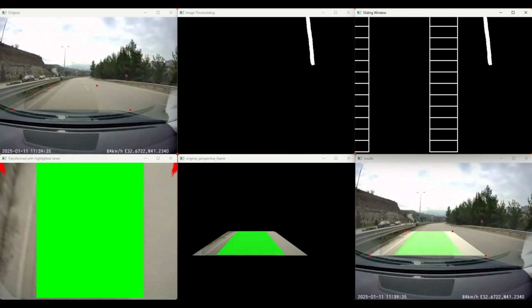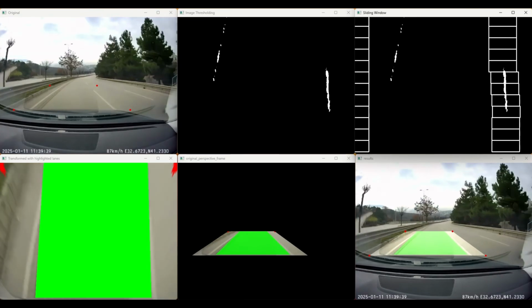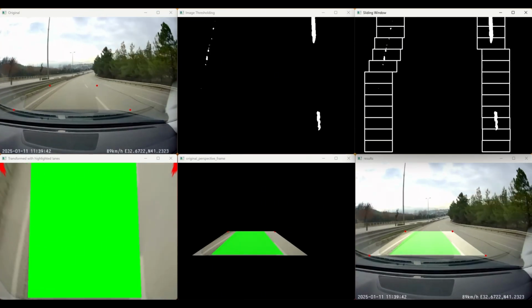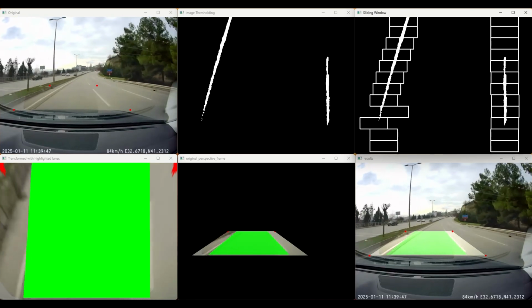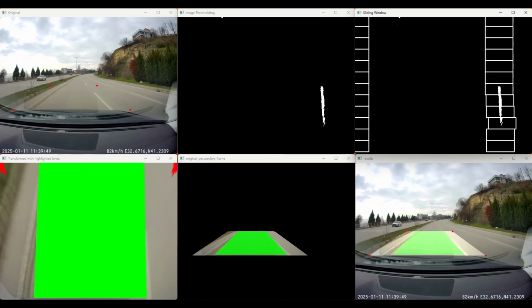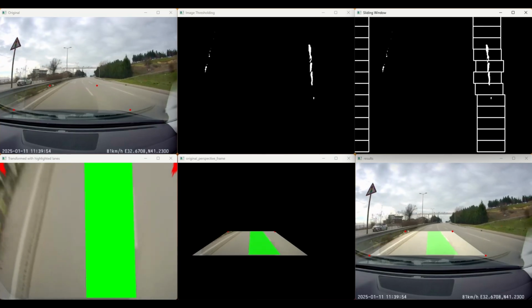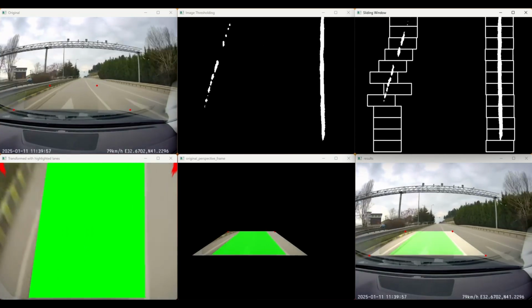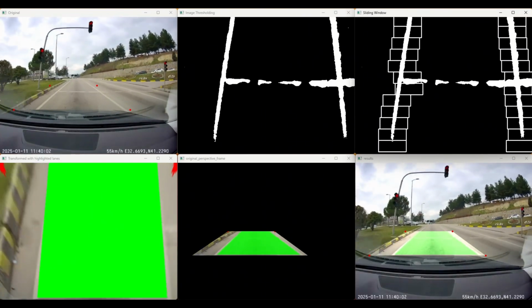To develop the lane detection system, a pipeline was designed using Python and OpenCV to process video frames and detect lane boundaries. The lane detection process begins by reading the video frame by frame and resizing each frame. The region of interest is then masked and a perspective transformation is applied to generate a bird's eye view of the road. A binary threshold is applied to isolate lane markings, and a histogram is generated to identify the columns with the highest concentration of white pixels indicating potential lane lines.